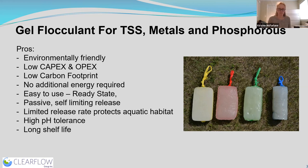There are products out in the industry that would dissolve instantly when you put them in water. Those products can be dangerous to fish and aquatic habitat. Our products are very slow releasing, and I'll show you that in our video. They're designed to protect aquatic habitat. They're designed to be used in fish-bearing streams.